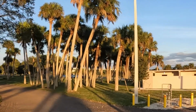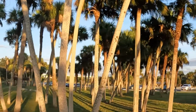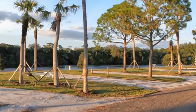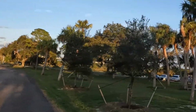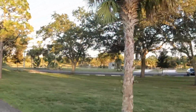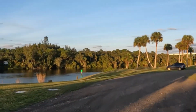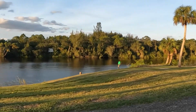And here to the right are bathrooms with nice hot showers. They also have a fishing pier, a boat ramp, boat dock. They have laundry facilities, and they have plenty of picnic pavilions. You can also purchase firewood back up at the office. Along with that, there's plenty of Florida wildlife that you'll see along the way.